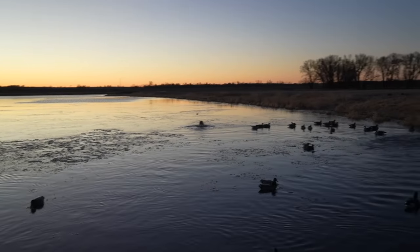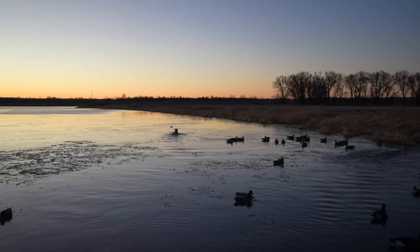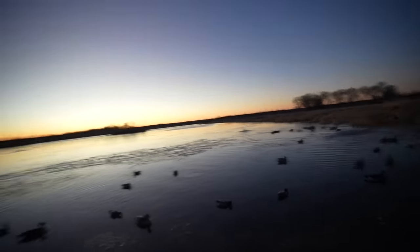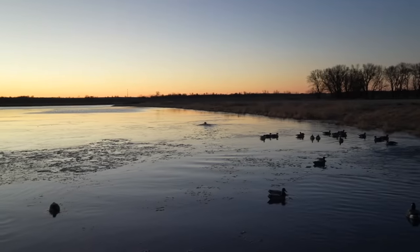Look at her breaking that ice. Break that ice, Lucy! She's breaking that ice. Come on! You got it! Dude, she's literally walking on the ice right now. Come on, girl! Oh, she's about to get it. Come on, girl! Fetch up!